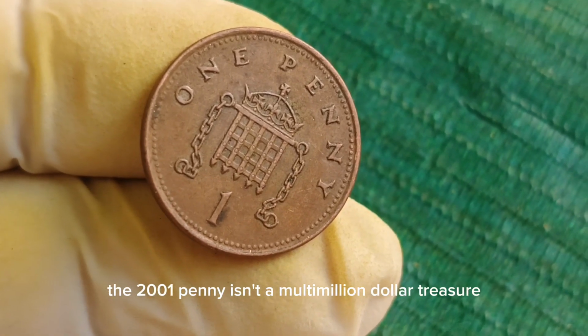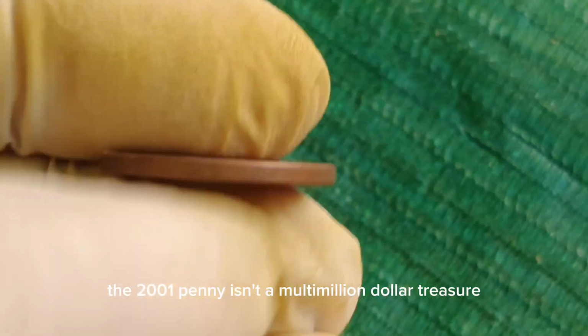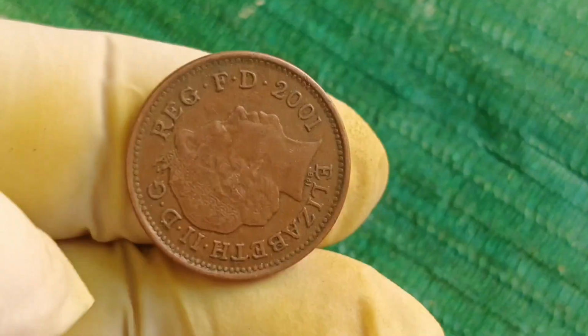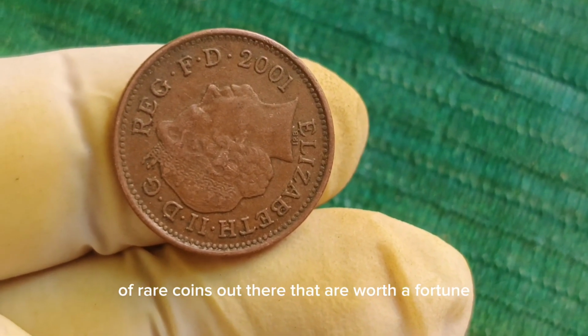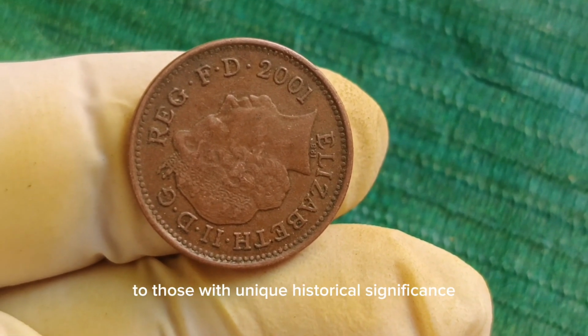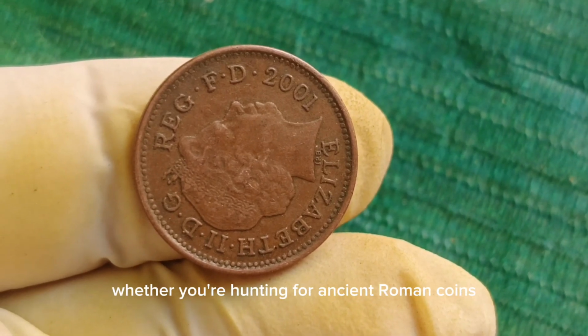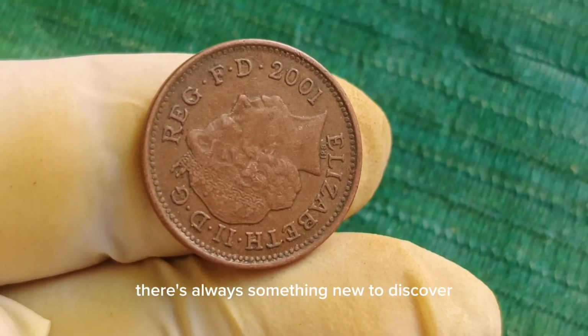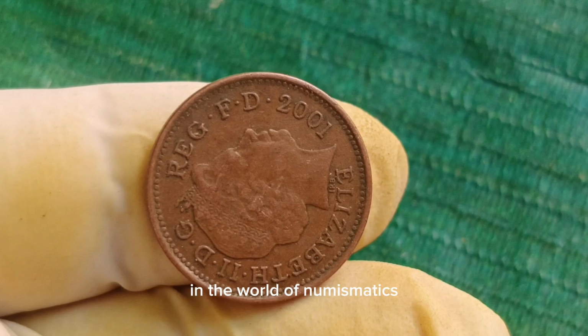Even though the 2001 penny isn't a multimillion-dollar treasure, coin collecting remains a fascinating and rewarding hobby. There are plenty of rare coins out there that are worth a fortune, from limited edition commemorative coins to those with unique historical significance. Whether you're hunting for ancient Roman coins or rare minting errors, there's always something new to discover in the world of numismatics.